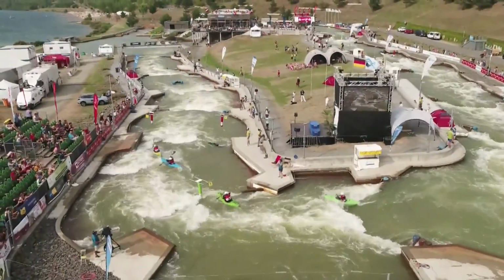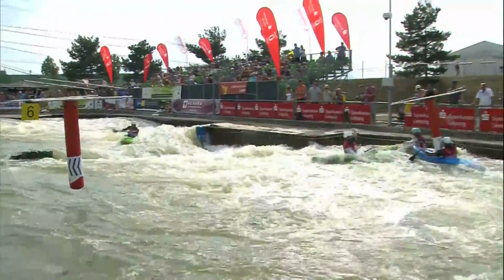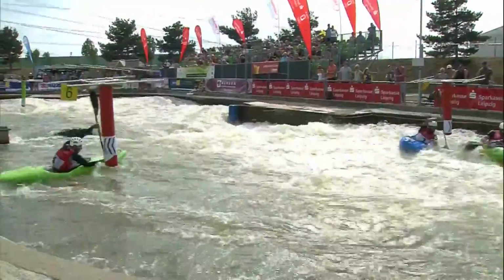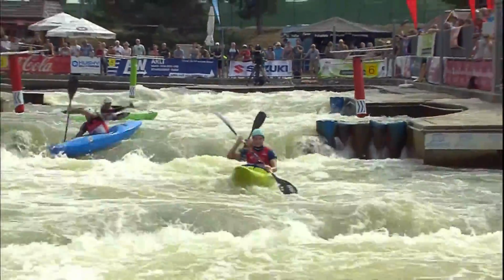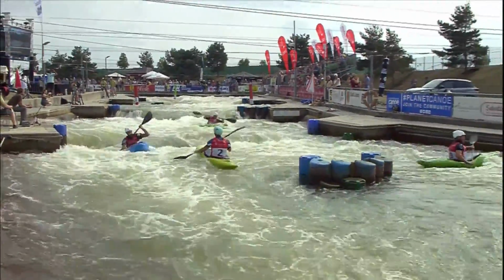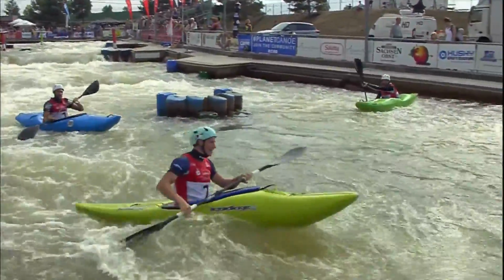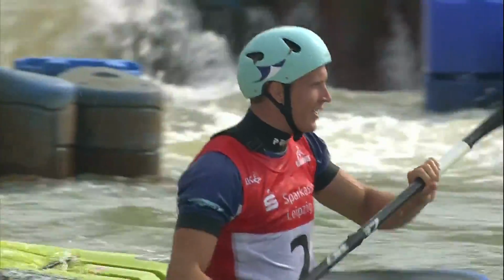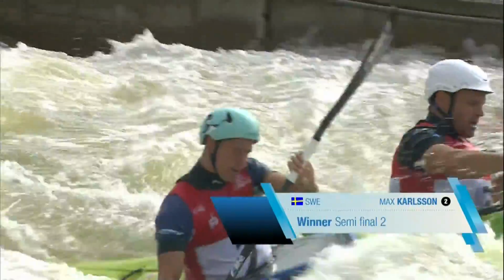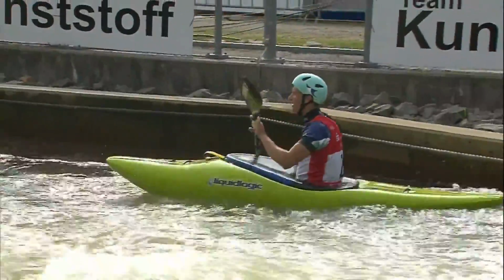stage of the competition. So there's still a race on for our final qualifier, and at the moment it is Tren Long who is fighting it out for the United States of America, and yeah, it looks like Tren Long will take that place. So there's no doubt about the winner there, Max Carlsen of Sweden, comfortably through into the final, wearing bib number 2. There we see him, and then joining him in the final will be the United States of America's Tren Long wearing bib number 3.